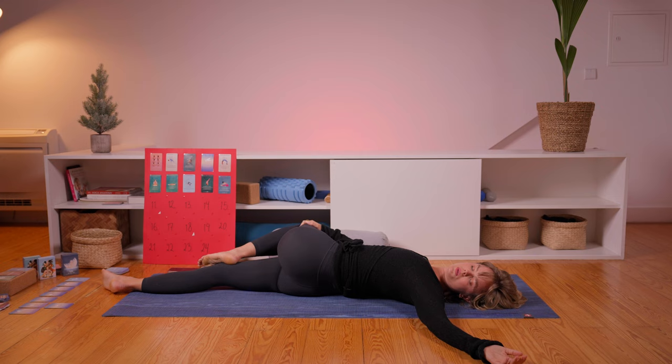remembering that both shoulders are still grounded. And that our hand is simply a weight that is put onto our left knee.